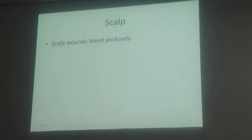So all 5 layers of the head will come out, and the pericranium will also come out. You see the skull there. And the person bleeds to death from the edges of the wounds. Then, if they are cannibals, they take the flesh. Otherwise, this is how they kill the enemies. This scalping. If the head is bleeding, apply pressure on the bleeding side.